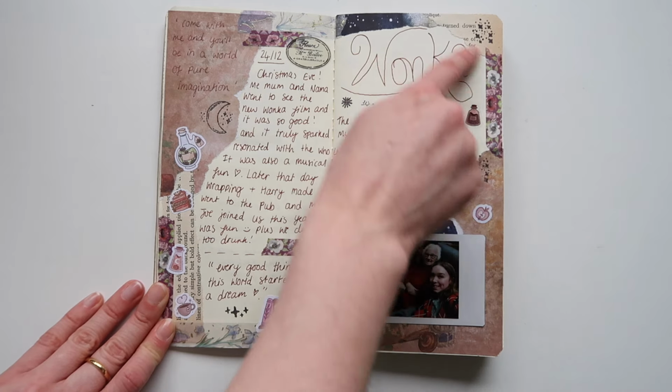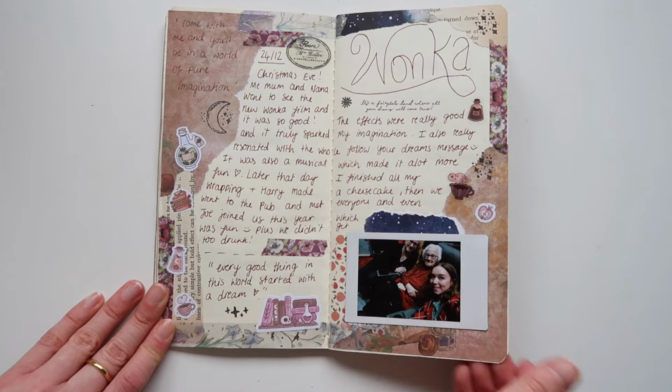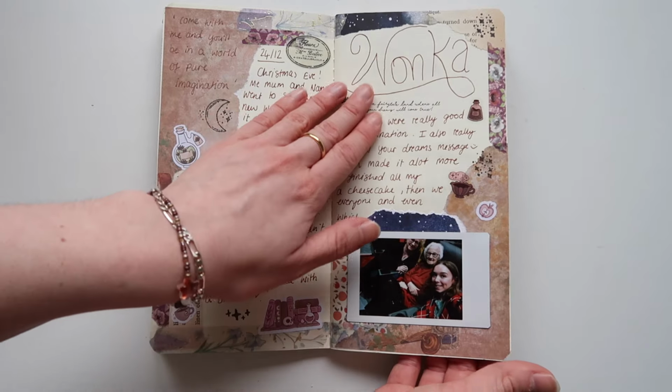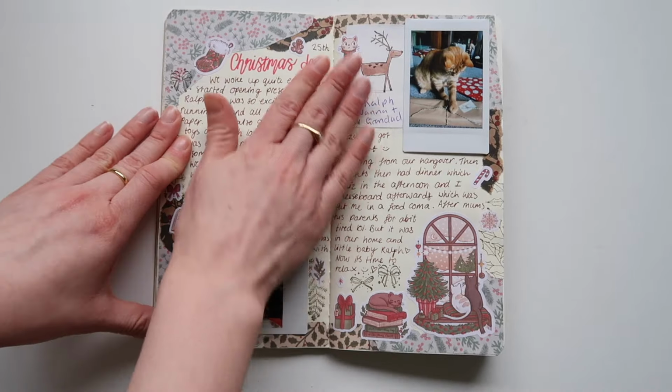And then I also tried to do the style of the writing. I'm not great at lettering, but if there's a logo or a specific font that is to do with the theme, then I will try and add it if it's achievable for me to actually write it.